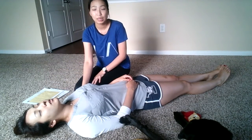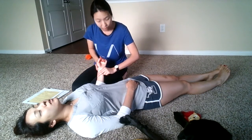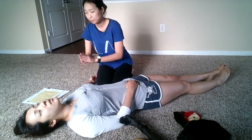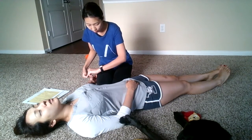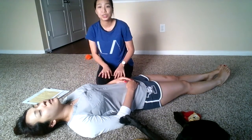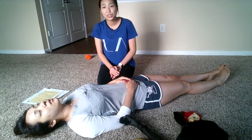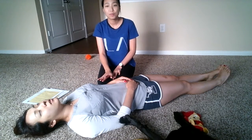Breathing rate is 20 times per minute. Pulse is still 110. And then blood pressure. Her blood pressure is 130/90. Check secondary injuries. No other secondary injuries found. I'm going to reassess this patient and check vitals every 5 minutes until EMS has arrived because she's unstable.